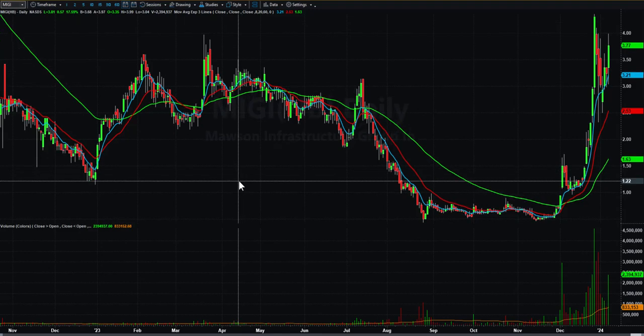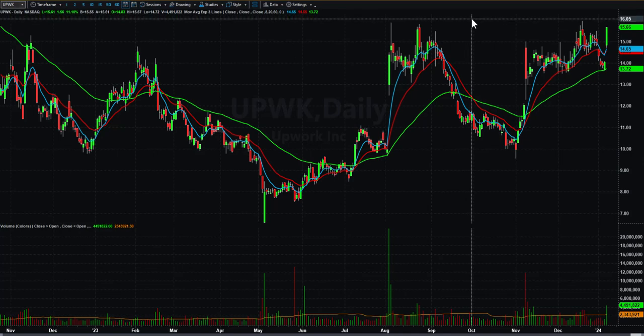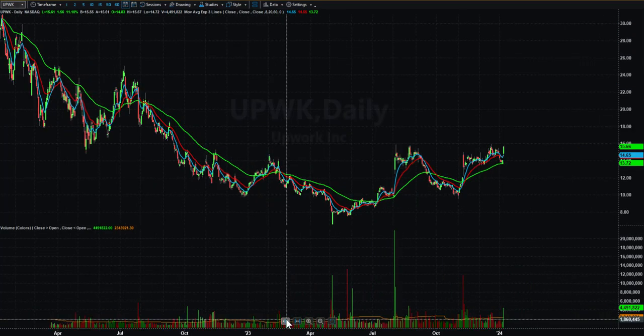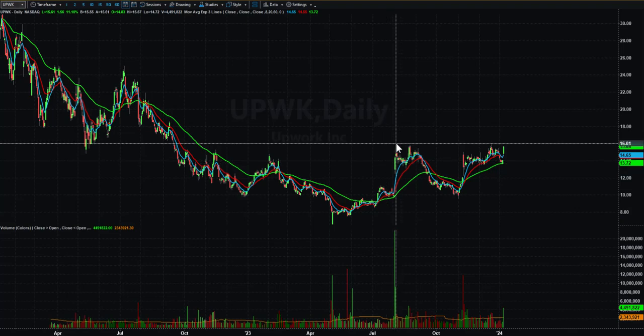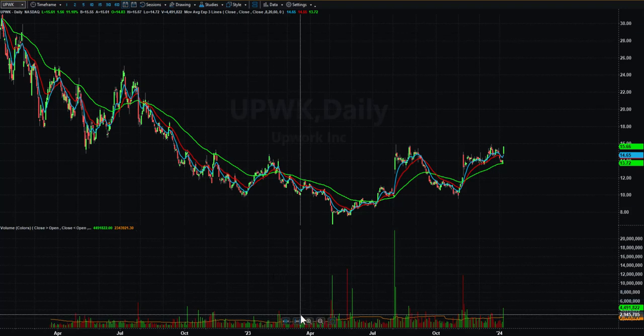Let me type that again. UPWK. Up near recent highs. See the horizontal line there? Had nice volume today. Let me pan out a little bit so you can kind of get a better look at that. There's that horizontal line again. So it's kind of close to a breakout area. So I definitely want to keep that one on watch.